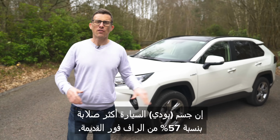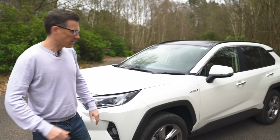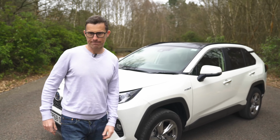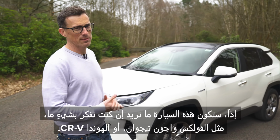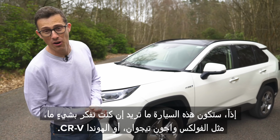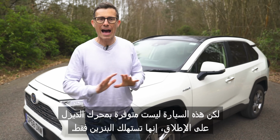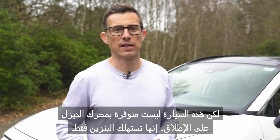The body is 57% stiffer than the old RAV4. So yeah, don't worry, it's robust. Remember, they said so. It's fine. Now, this is the kind of car you're going to be looking at if you're considering something like a Volkswagen Tiguan or a Honda CR-V. This, though, is not available as a diesel at all. It's petrol only.